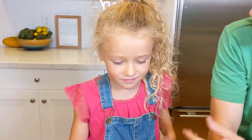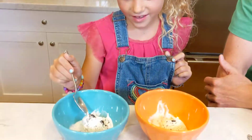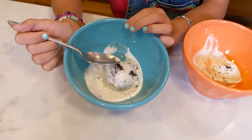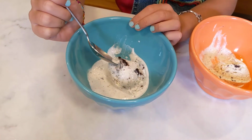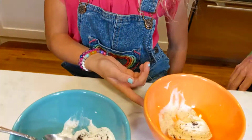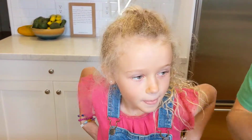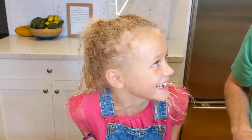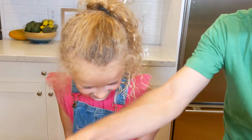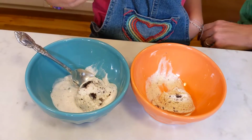You can eat more of each of them if you want. I mean, whatever you think. So this one has big old chunks of cookie dough and cookies and cream. And the other one has tiny chunks. Yeah, but beyond the chunks, what do you think? Which one's better? Which one do you like? One of them has bigger pieces of cookies, one has smaller. That's all we know so far.